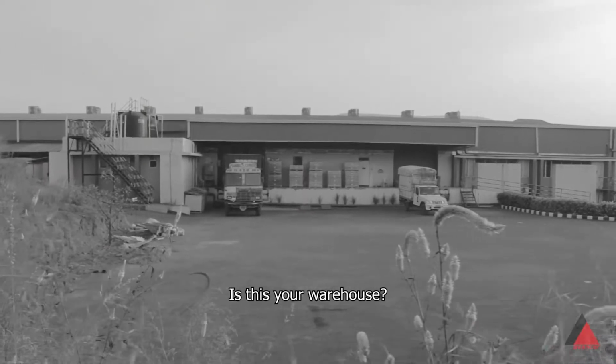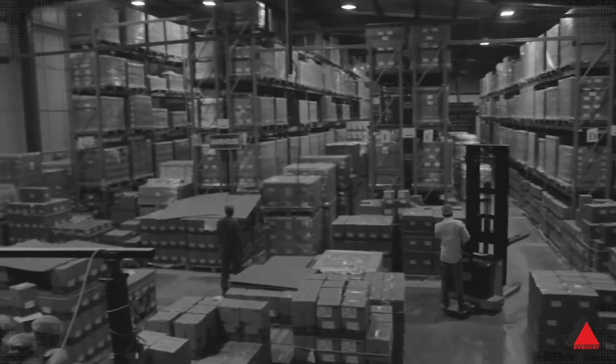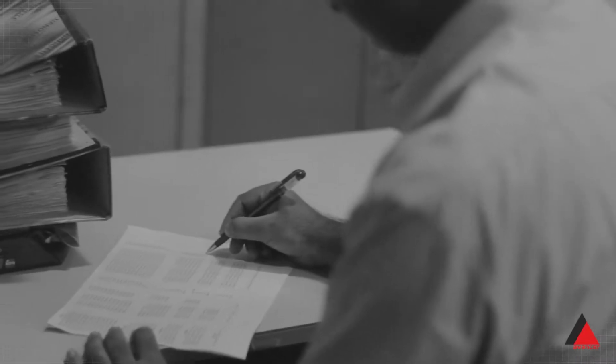Warehouses traditionally have been perceived as cost centers or non-core business activity that doesn't add much value to overall product or service. Therefore, most warehouses are deprived of technology and continue to use archaic paper-based process management systems.